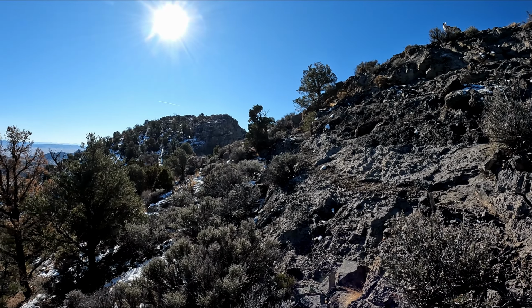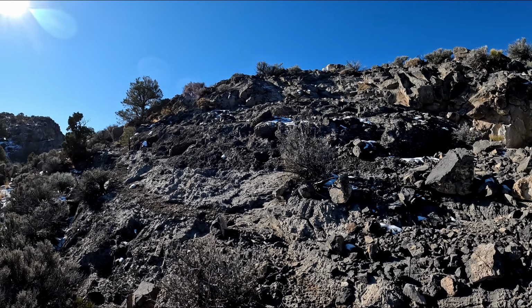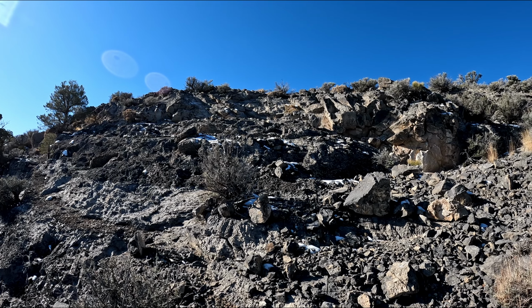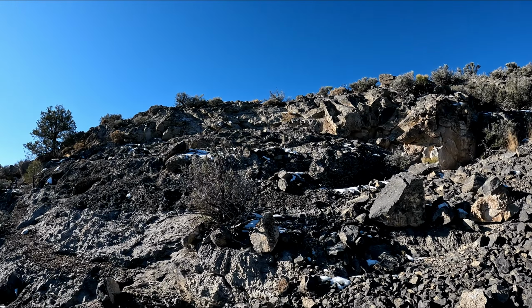That's the summit there, but I'm going to go up to the top of this north-south ridge we just walked past. And I'm anticipating some great views.